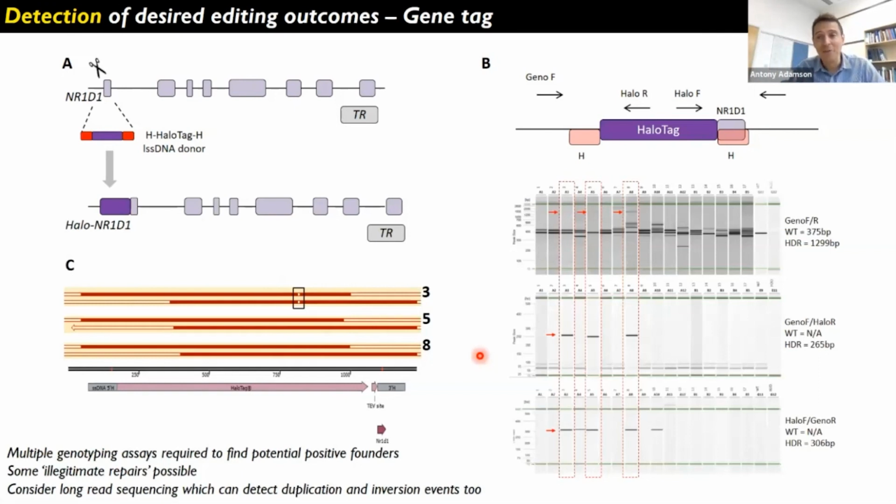And again, that validation comes in as well. When you hand the mouse over to the group, make sure they're aware, make sure they're looking for the change they want from a protein perspective, from a functional perspective, as soon as possible.